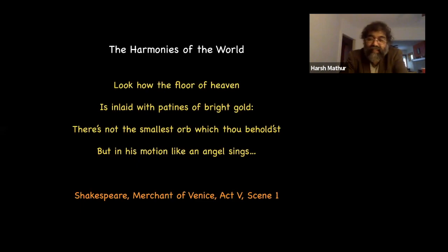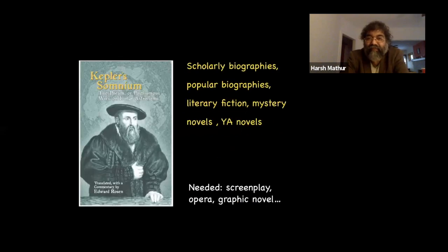In fact, you can see in this passage from The Merchant of Venice, Shakespeare is alluding to the fact that there's music when the planets move. So this was certainly an idea, but Kepler tried to take it quite literally.